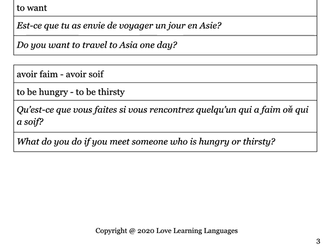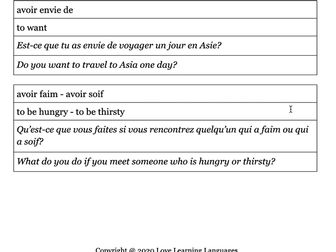Avoir faim, avoir soif. These are kind of like avoir chaud, avoir froid, you know. In French, we have hunger, we have thirst. Not like in English, where we say to be hungry, right?